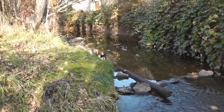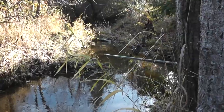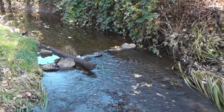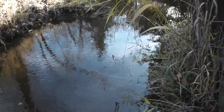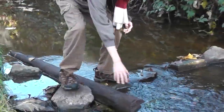So this is the area of the creek that we used to clean. This was completely full of canary grass. However, we did remove almost all of it. As you can see, there's not much in the actual creek. We also removed a few other species like stickleback and some blackberry bushes. This is Brennan picking a giant log up, trying not to get wet.